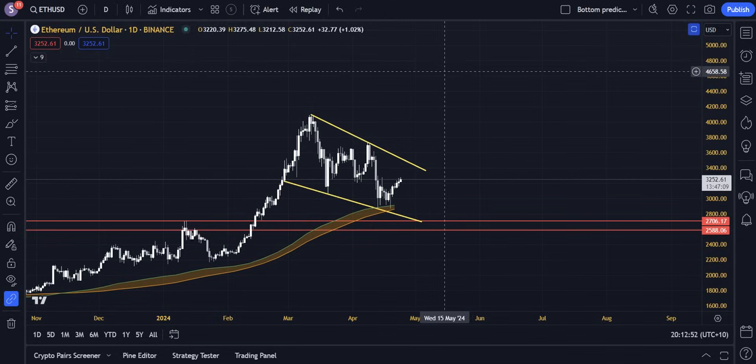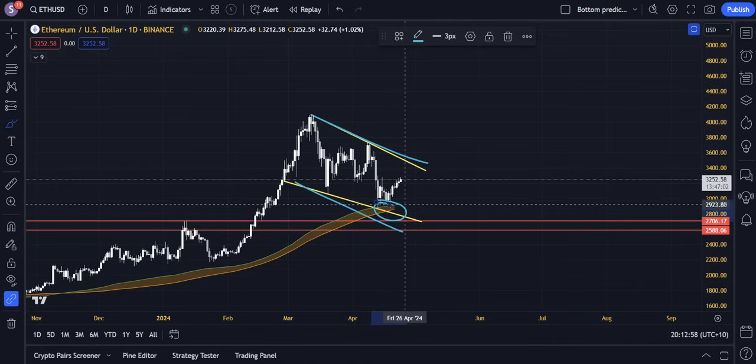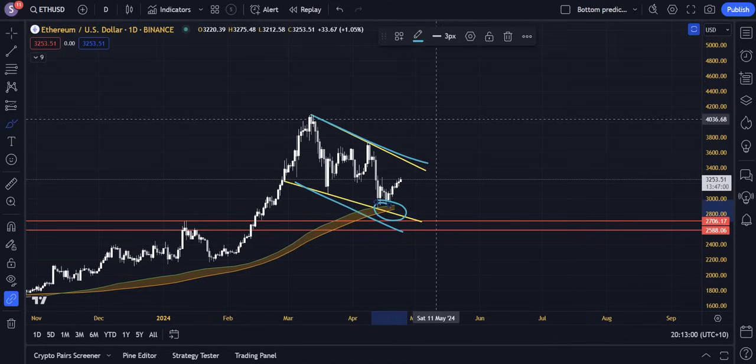Ethereum is showing a little bit of promise here. We have kind of this descending channel formation on Ethereum, bounce from the bull market support band. Could be a supporting argument for Bitcoin moving upwards from here. But again, we have to wait and see. There's no confirmation of it. It's just a chart. It's just a theory.